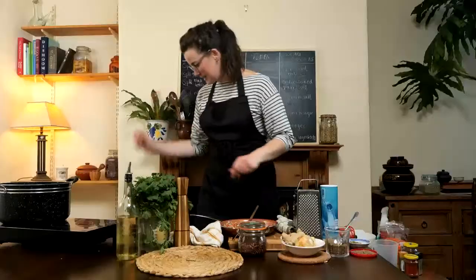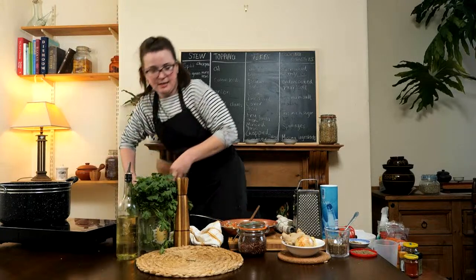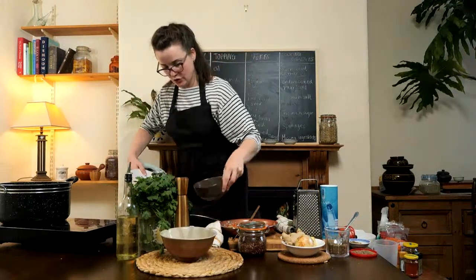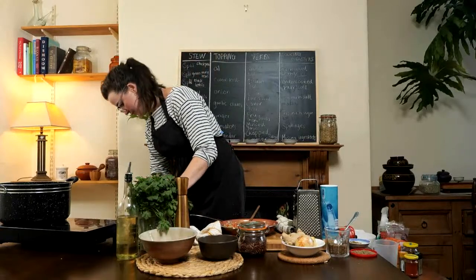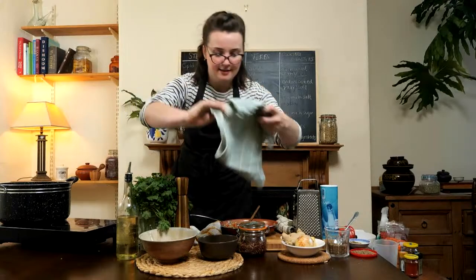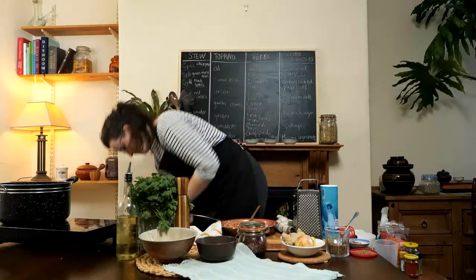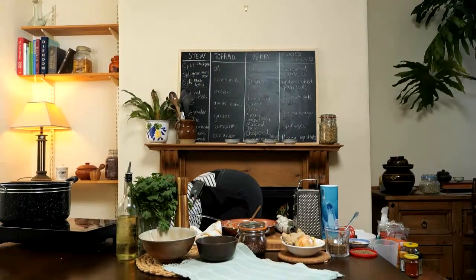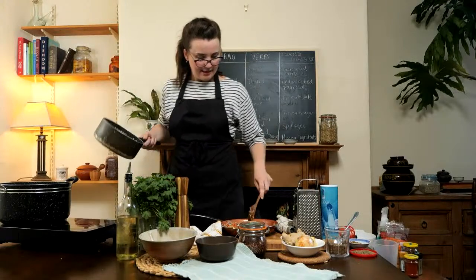So let's plate up now. I think it's time to eat. And I've got here some delicious stew. And also, we usually would serve this with rice as well. So I've got a lovely, lovely rice. Just going to decorate my area here. So normally you would bring this with rice. And I would serve this up.